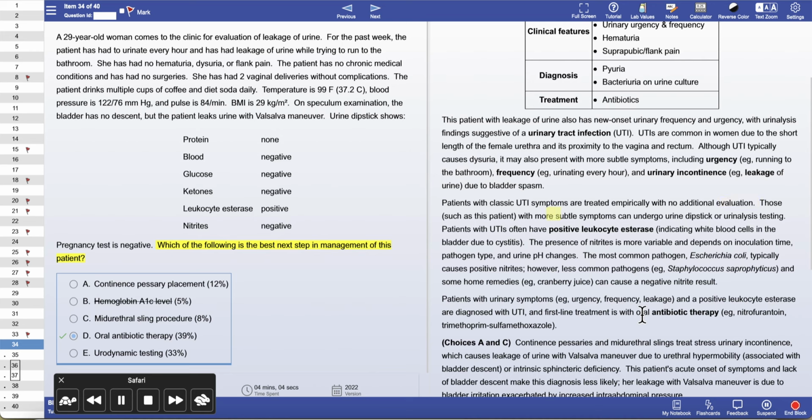Patients with classic UTI symptoms are treated empirically with no additional evaluation. Those, such as this patient, with more subtle symptoms can undergo urine dipstick or urinalysis testing. Patients with UTIs often have positive leukocyte esterase, indicating white blood cells in the bladder due to cystitis. The presence of nitrites is more variable and depends on inoculation time, pathogen type, and urine pH changes. The most common pathogen, Escherichia coli, typically causes positive nitrites. However, less common pathogens, e.g., Staphylococcus saprophyticus, and some home remedies, e.g., cranberry juice, can cause a negative nitrite result.